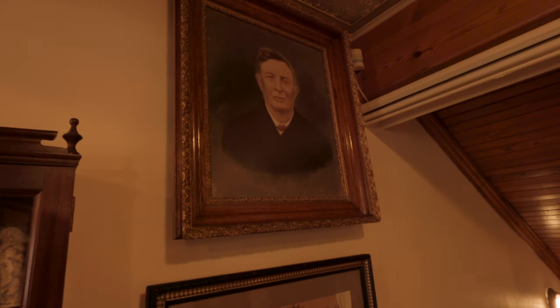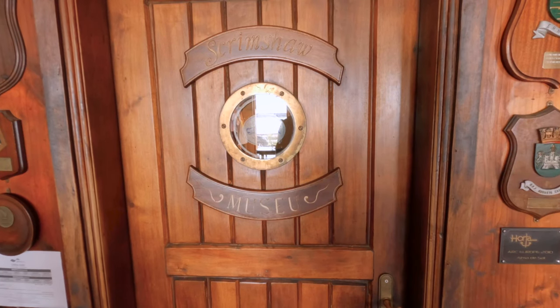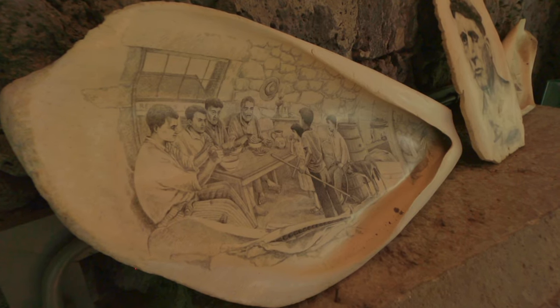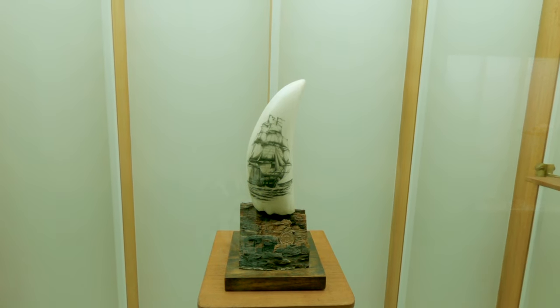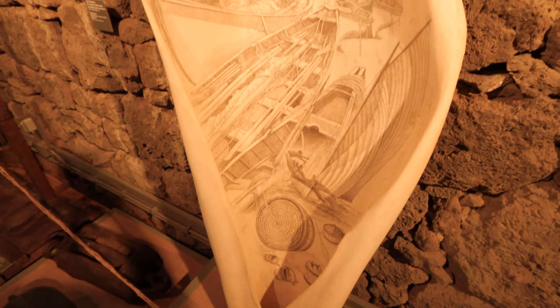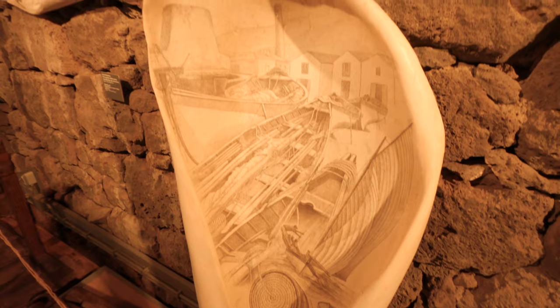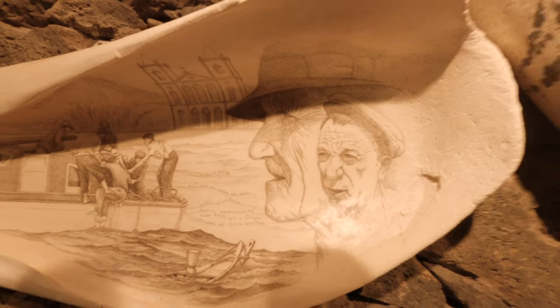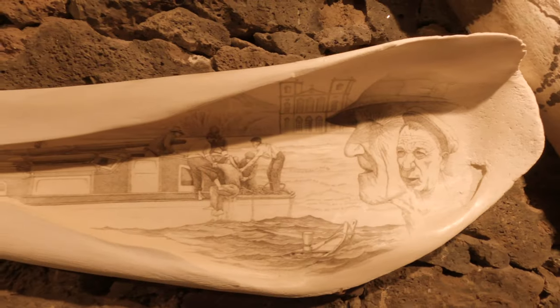Here you can also find a very unique attraction, a Scrimshaw Museum. Scrimshaw is the art of engraving or carving done in bone. And because this place is located in the middle of the Atlantic, the bones used for this work came from whales. You see, in the 20th century, whaling was banned and the owner was able to preserve a beautiful collection of sailors' artworks here.